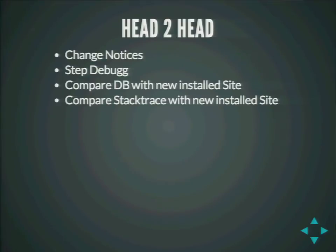And also compare stack traces with new installed sites, or step debug at the same time with new installed sites, so that you know, okay, on a fresh Drupal 8 install, this hook has to be called and then that, and this class should be there, and then you look at your site and you realize it's not there. So you learn a lot of stuff about how Drupal 8 works. I step debugged probably like 3-4 times through the whole Drupal 8 stack trace call of everything.